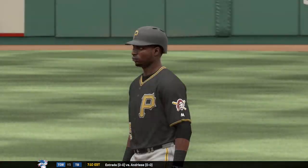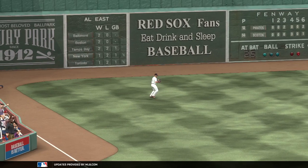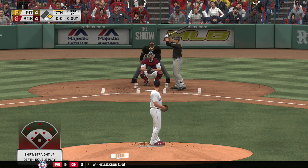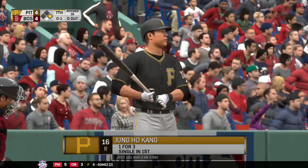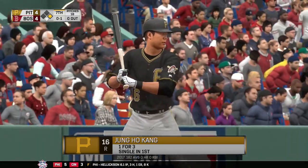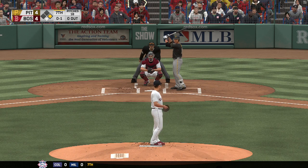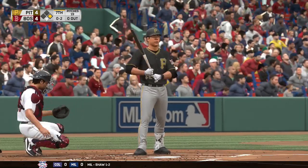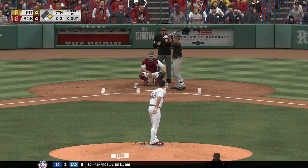So with a man aboard now, the RBI men will have an opportunity with nobody out in the inning. Number 16, Jung-Ho Gan. Standing in now, he'll look at a fastball in there on the outer half. It's 0-1. He's got a hit in 3 at-bats to this point. Here's the pitch. Breaking ball taken right down the middle. That's so difficult to hit. Hard fastball and a nasty curveball. You just have to sit on one or the other and hope he throws the one you're looking for. Go-ahead run aboard here at first with nobody out.